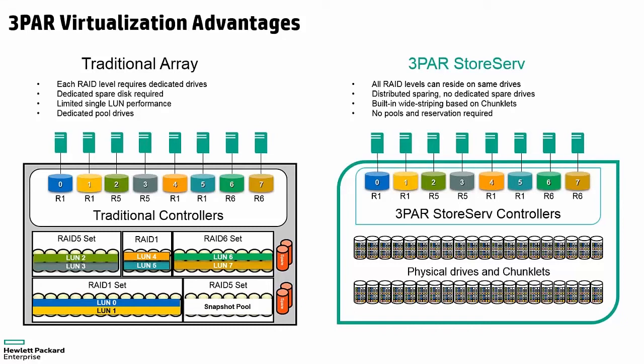So we're taking advantage of the performance of every drive in the system. It's reservationless. We don't have any dedicated pools. And we can mix RAID levels on the same drive. So it makes it a lot simpler. You don't have to do any manual tuning. There's no playing around with heat maps or shuffling data between different RAID sets to optimize performance. And what it also means is as you add more storage to a 3PAR solution, the performance gets better over time, because we will actually re-optimize the workloads across all the drives in those specific pools as disks are added.